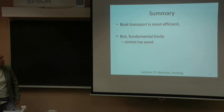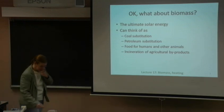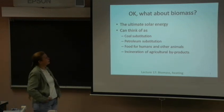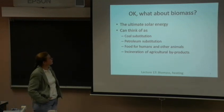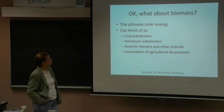So summary, boat transport is the most efficient, but it's limited in speed. So that's why we use boats to ship things across the ocean. All right, so let's talk about biomass. And we talked a little bit about this earlier in the course. And now we're coming back around to it because maybe we can have biofuels. Maybe that would be a way to improve efficiency of transport.